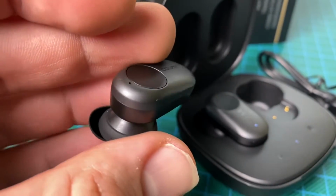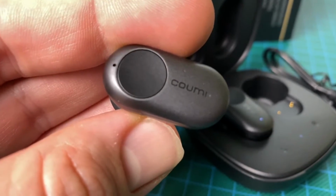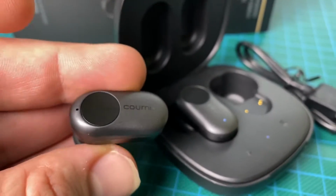Bluetooth 5.0, USB-C quick charge is possible, and 41 hours of playtime. IPX7 waterproof, so you can have a shower with them and you can go running, have sport, etc. No problem, but do not go deep diving with it. Deep bass. And it comes in a black finish.